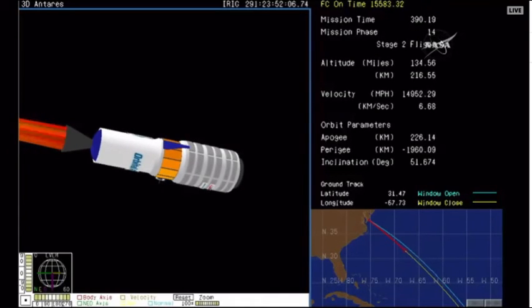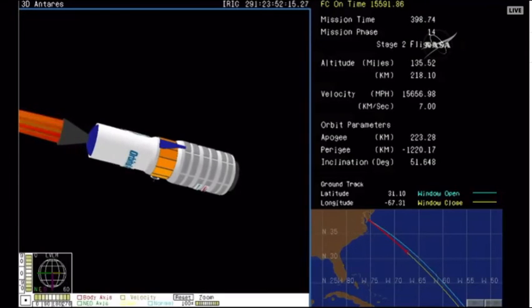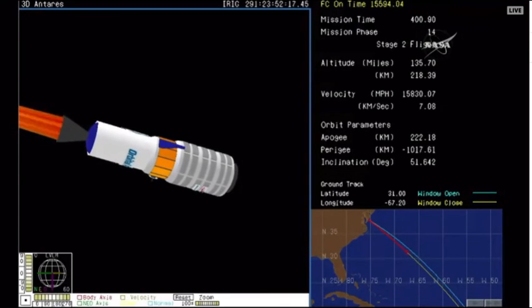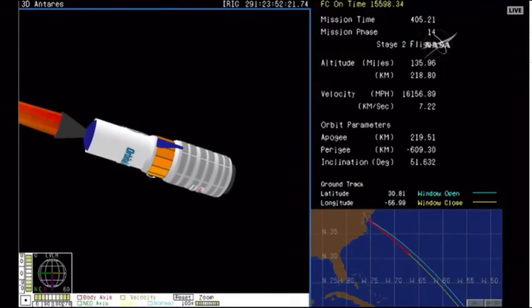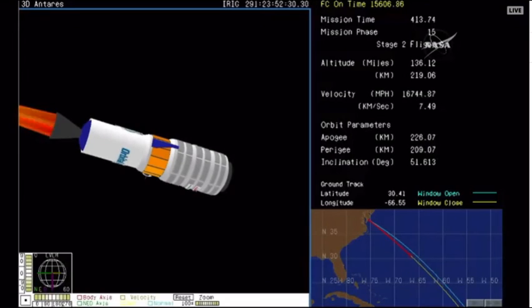Should be coming up on motor tail off right now. We see the start of the motor tail off at this point. Attitude remains nominal. Altitude is 220 kilometers. Motor pressure continues to tail off as we head towards burnout. And we have stage 2 burnout. Antares is in orbit.